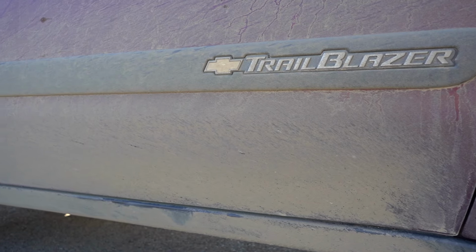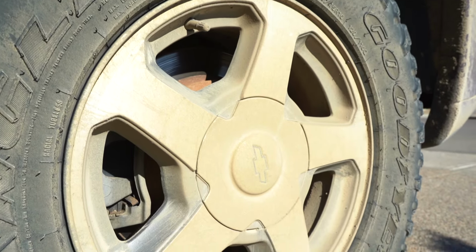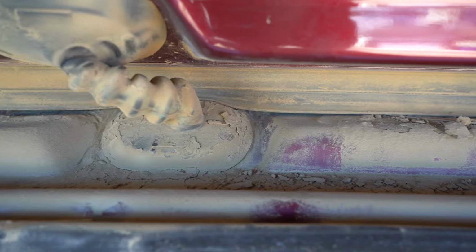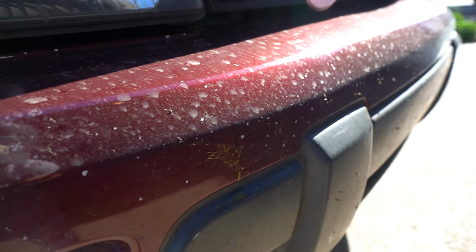All right, so with the owner working out of town and driving over 200 kilometers every day on gravel roads, the Trailblazer has gotten almost as dirty on the outside as it was last time, as there's a ton of gravel dust that's accumulated all around the vehicle, especially on the back end and in the door jams too. And really overall, the exterior is incredibly dirty and needs some serious work.